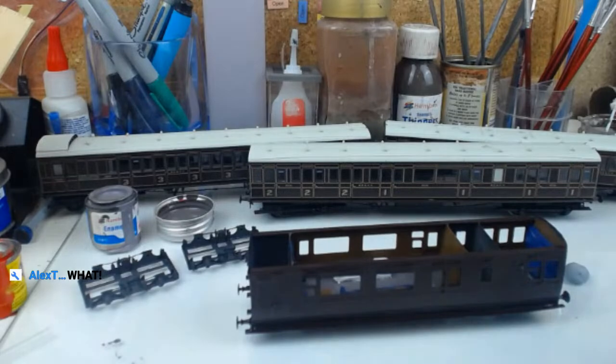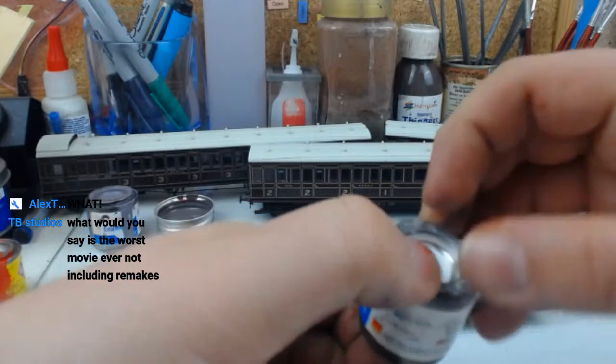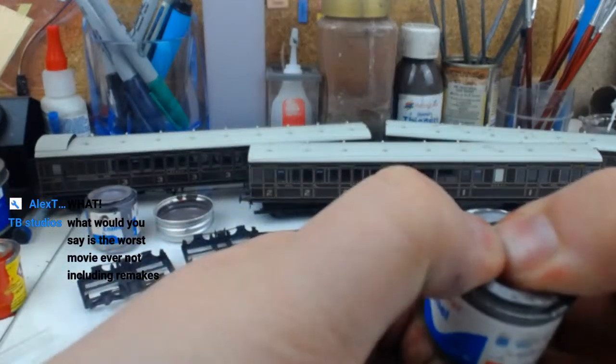Right, there is the white. It's not quite white, and that's what I'm hoping. I know, Alex. I know.